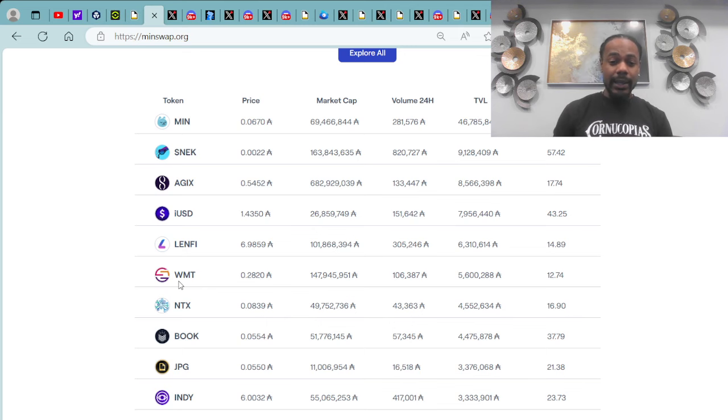Super dope stuff, guys. And all the way down to our number 10, we have Indy. As you can see, these are the top 10 DeFi tokens right here on MinSwap.org, not JPG.store.